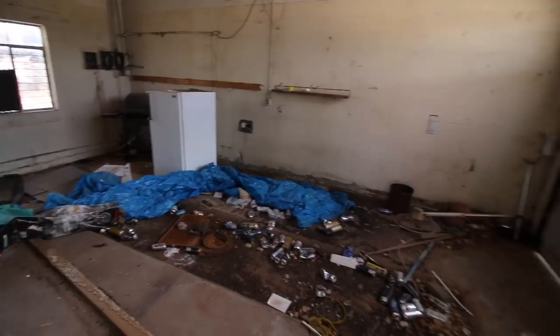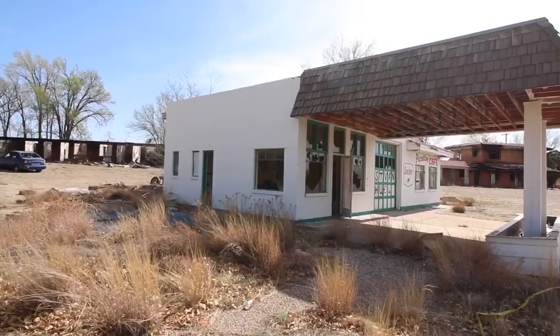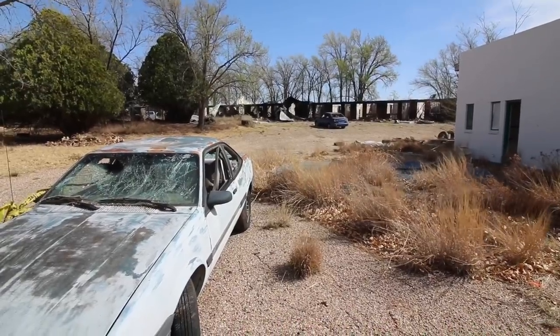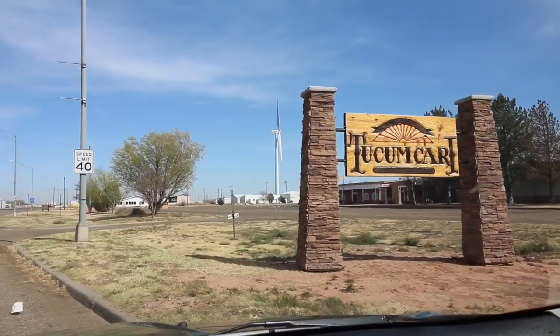Someone's been hanging out in here, doing a little partying, not only drinking, but also target practice. A couple of abandoned cars and a burned out motel in the background. Something out of The Walking Dead. Now entering the wonderful town of Tucumcari.